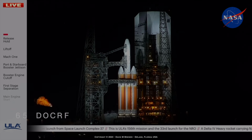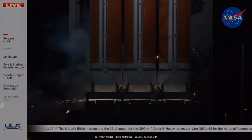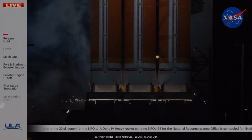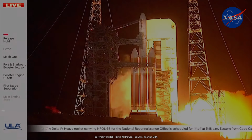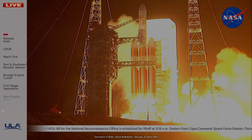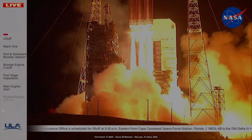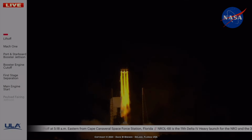Fifteen seconds. Roll for ignition. T minus 10, 9, 8, 7, 6, 5, 4. We have ignition. 3, 2, 1. And liftoff of the United Launch Alliance Delta IV Heavy rocket carrying NROL-68 for the National Reconnaissance Office.